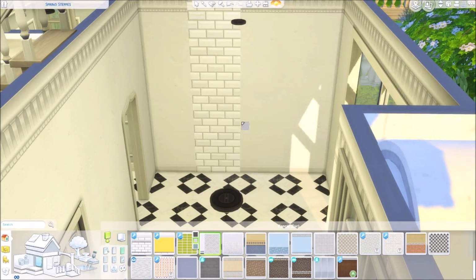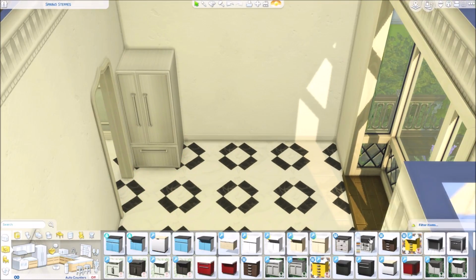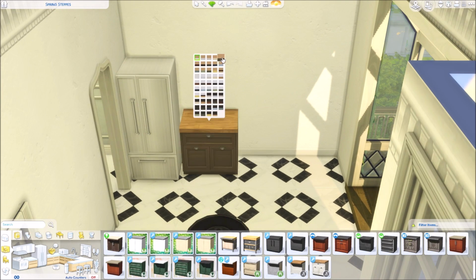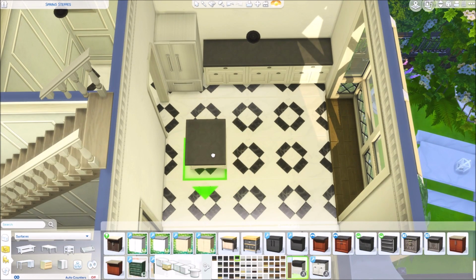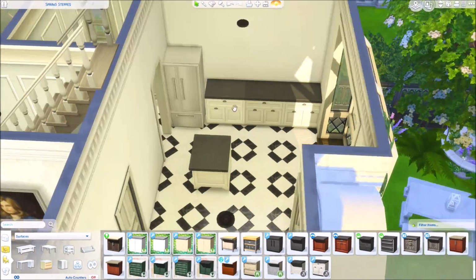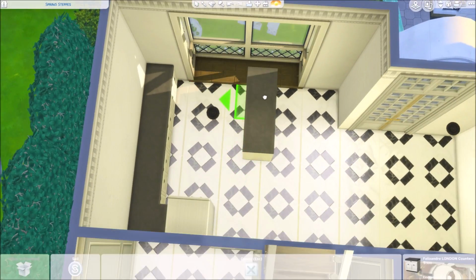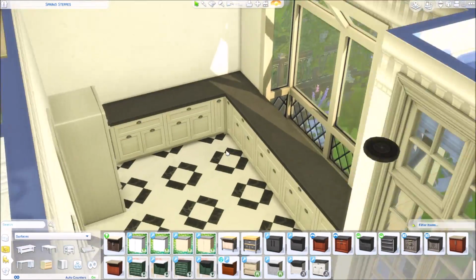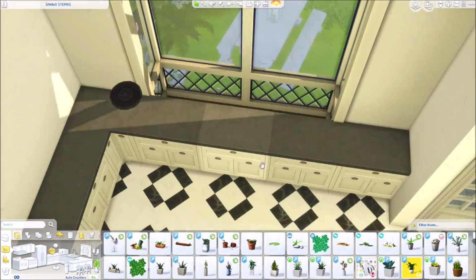Oh my goodness. But anyway, yeah, you'll see the wallpaper. It's kind of incredible. I kind of am obsessed with it. And it's perfect. Also, this countertop that I use here is also by Felixander. It's the London set. I definitely recommend checking out Felixander and his content. He has some amazing CC.